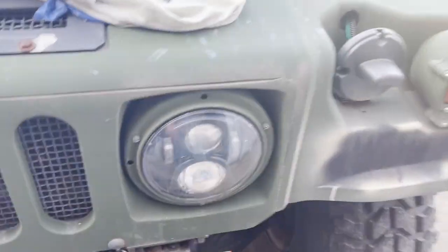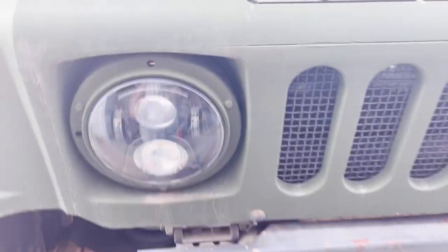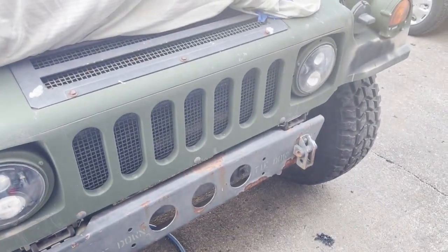And I was lucky enough. Mine came with the, I don't know what they call them. The halogen LEDs. I don't know what the things are. But I got those with mine.